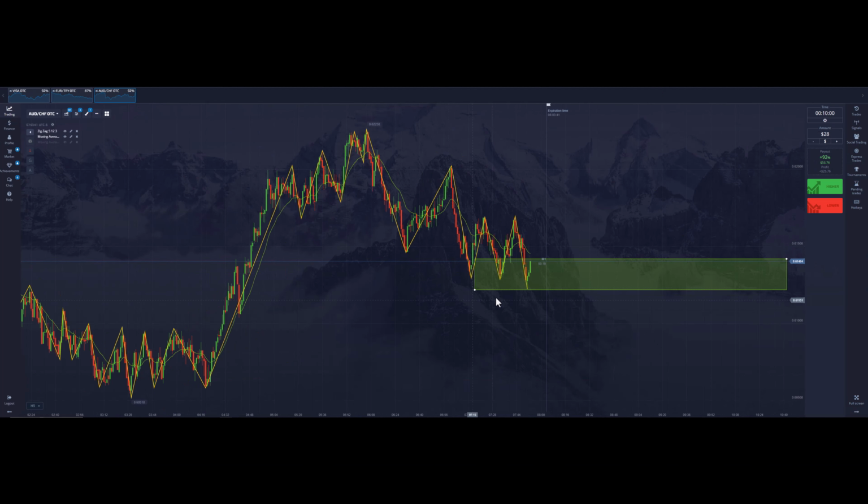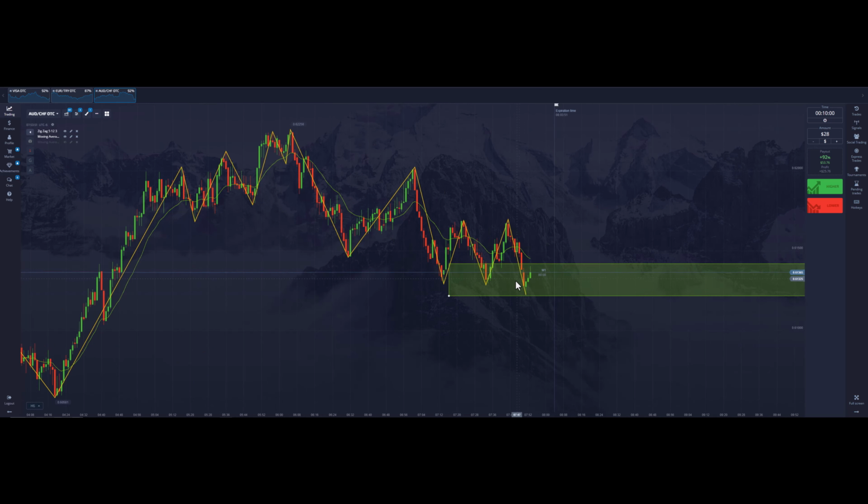So this Audi Swiss is looking like it's going to make it out of this. I mean, the down push is very much exhausted. It's currently in the sweet spot. If we get a strong push out and maybe a low, higher low above that AMA, I'll be with it.